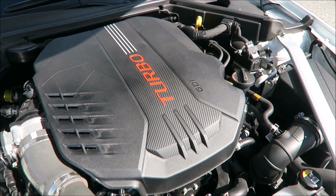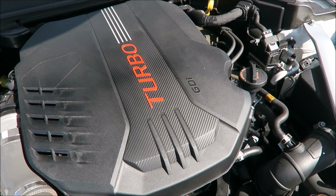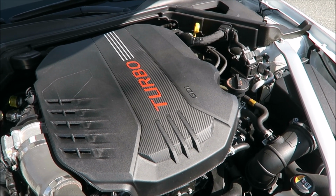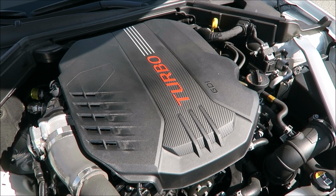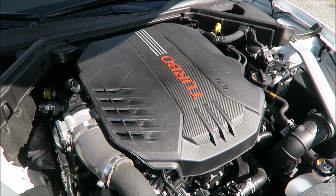But the specs on this thing, you have a twin turbo V6, and it's a 3.3 liter. With that 3.3 liter, you get 365 horsepower. And with that 365 horsepower, 376 foot-pounds of torque. That puts you at a 0 to 60 in 4.7 seconds. And a top speed of 168 miles per hour.